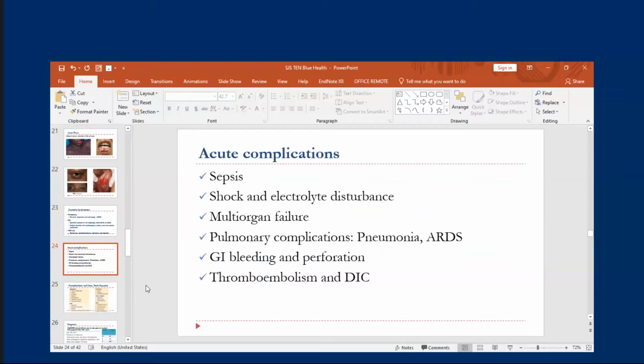So the first acute complication we should look for is sepsis. These patients have lost their primary defense, the epidermis, so they are at high risk of sepsis. And with this inflammatory process, immunity will be decreased, so they are prone to sepsis. Due to the increased transepidermal water loss and hypercatabolic state, these patients will have shock and electrolyte disturbance that may further progress to multi-organ failure, like renal failure and others.